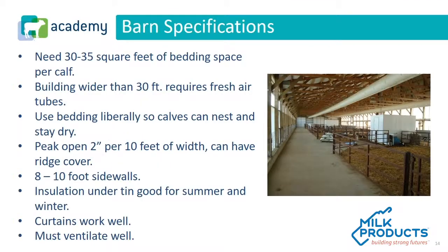There are some general specifications that we have to think about when we put calves into group housing. We typically think of calves needing 30 to 35 square feet of bedded space per calf, and oftentimes this will translate into 40 square feet of total space per calf for each pen. Buildings that are wide oftentimes require some positive pressure ventilation, as shown in the picture on the right side of this slide. Sometimes buildings that are narrower than 30 feet can get by with natural ventilation.